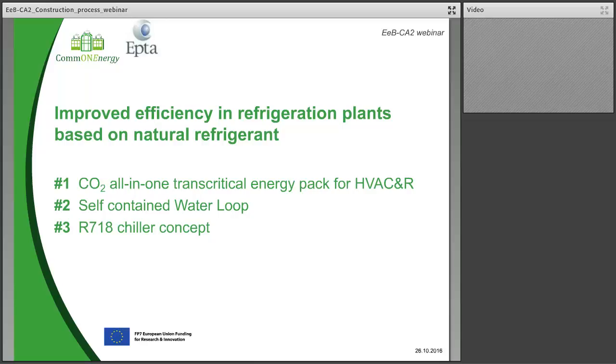Among a number of developments of this kind, I want to highlight these three concepts that, according to us, are good for deep retrofitting of shopping malls. First one is CO2 in transcritical pack. Then I will talk to you about a self-contained water loop and the use of R718, that is the technical name of a refrigerant, also commonly known as water, used for a chiller concept.